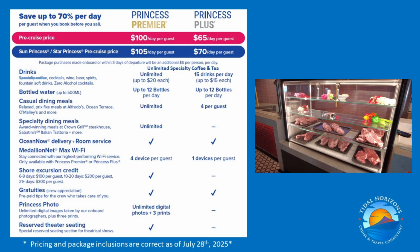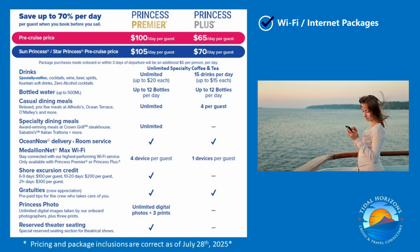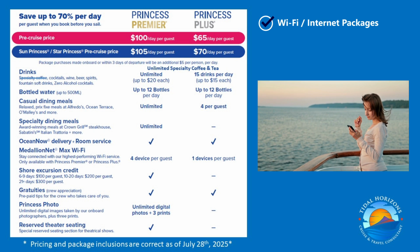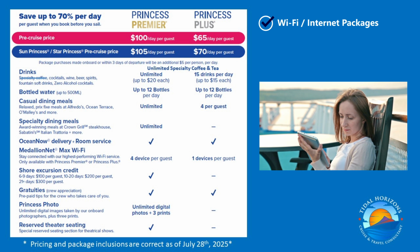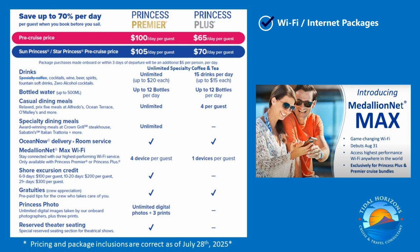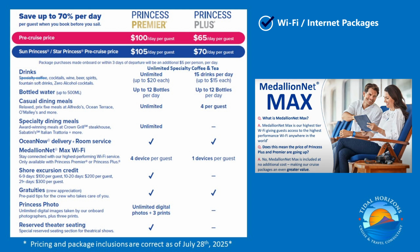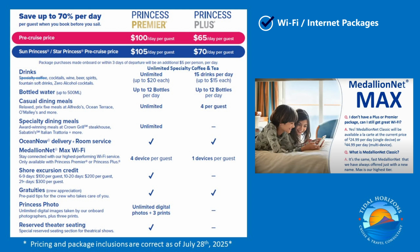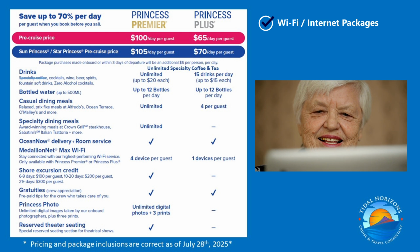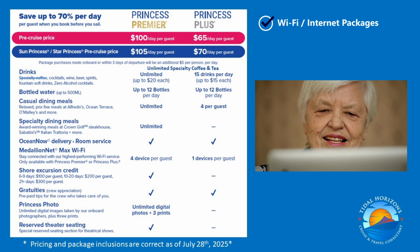The major change in terms of the internet back in 2024 was the introduction of Medallion Max exclusively for Plus and Premier guests. Medallion Max Internet traffic is prioritized and uses the highest quality connection available, which is typically Starlink. Princess Plus allows for 1 device to connect at a time, while the Premier package offers 4 devices. However, it's very easy to switch between devices from your phone to your laptop to your tablet, so you'll need to determine if the 4-device option is worth it.